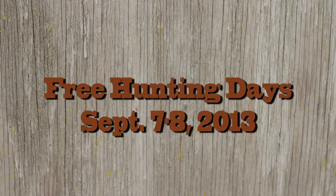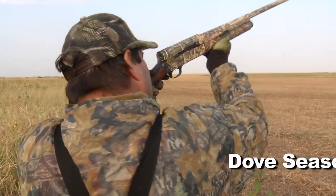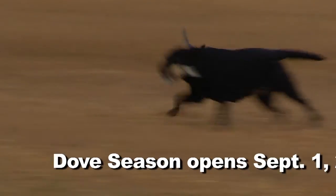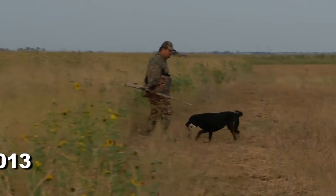Oklahoma's free hunting days are coming up the first weekend here in September. And as most of you all know, that also corresponds with the opening of dove season. Again this year, dove season looks like it should be pretty good. Regulations are still the same, still a 15 bird bag limit. So take this opportunity to introduce someone new to the sport of hunting and enjoy some Oklahoma dove hunting.